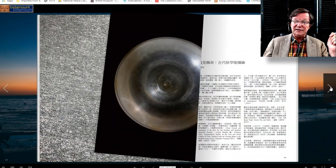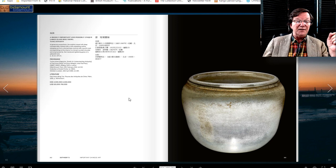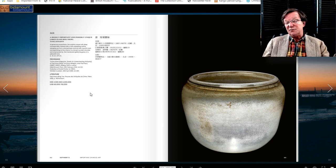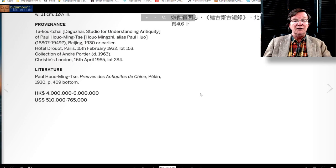And these glass bowls are pretty much unknown. The Chinese, as I said, didn't make a lot of them. For some reason they had great difficulty with them. And this is estimated at 500 to 765,000. And as we saw last week, with great, great rarities, they're hard to estimate. So I'm not sure how they estimated it. Maybe a gut feeling. They had probably a lot of talk about how to estimate this thing, because they can't cite another one that sold any time recently.